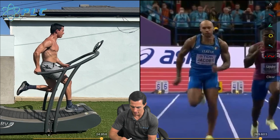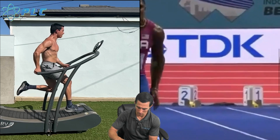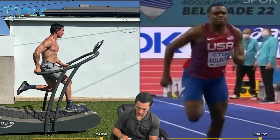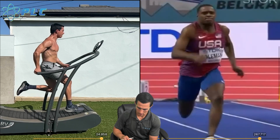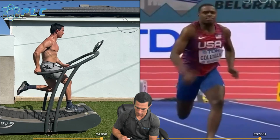His arms are not at 90 degrees right there. We could look at Marvin Bracey, arms are not at 90 degrees right there. We could look at Christian Coleman, arms are not at 90 degrees. Well, now he's going to be leaning here. But with that, at that swing phase, basically no one's arms are at 90 degrees, right?